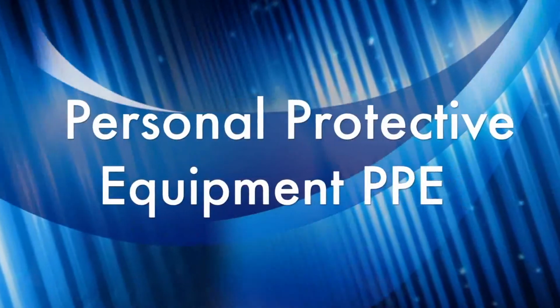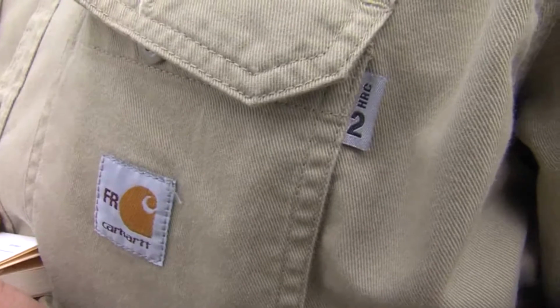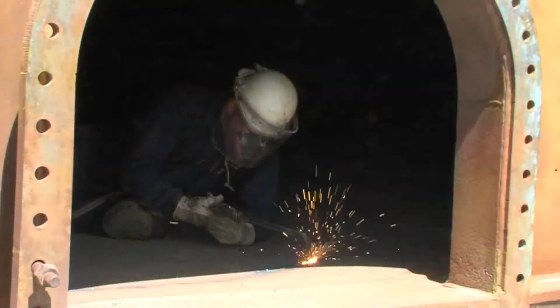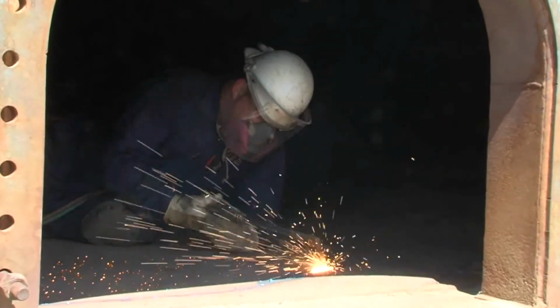Personal protective equipment. Employees, contractors, and visitors are required to wear FRC clothing as their outermost layer at all times inside the process area, regardless of work activity. Shirt tails are to be tucked in. Safety glasses are required at all times while working inside an operating unit. When there is a danger of flying particles or corrosive materials, employees must wear protective goggles and/or face shields.